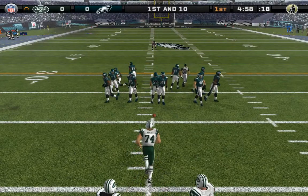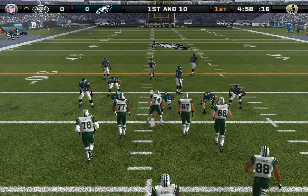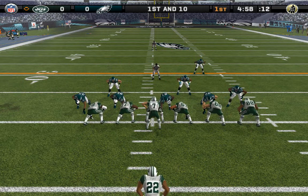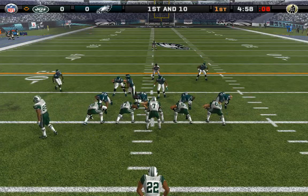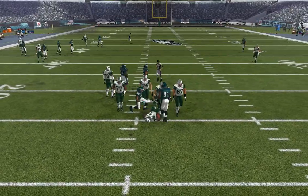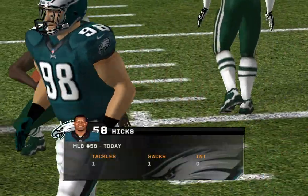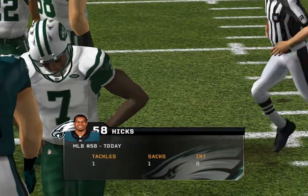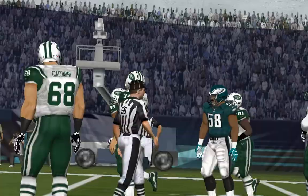First and 10. Ball on the 21-yard line. Number 22, the lone back. Number 88, in motion. Dropping back the pass on first down. That was just a big-time play by the defense. They got low on the defensive line, they pushed the pocket, and they were right there to bring them down.